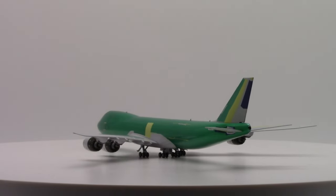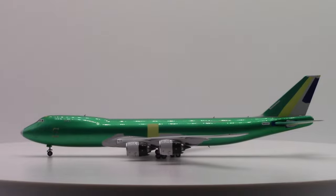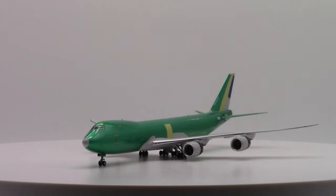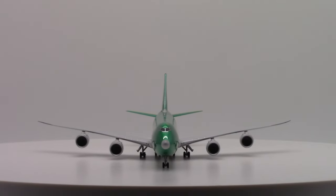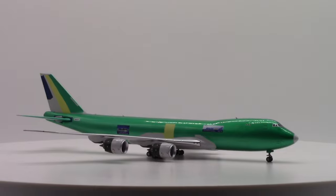Welcome back to another 1/400 scale diecast model aircraft review of this from NG Next Generation Models, the Boeing 747-8F. We've taken a look at several 747 variants, both new and old, on the channel previously. However, what, pray tell, is particularly special about this one, and why does it look the way it does?